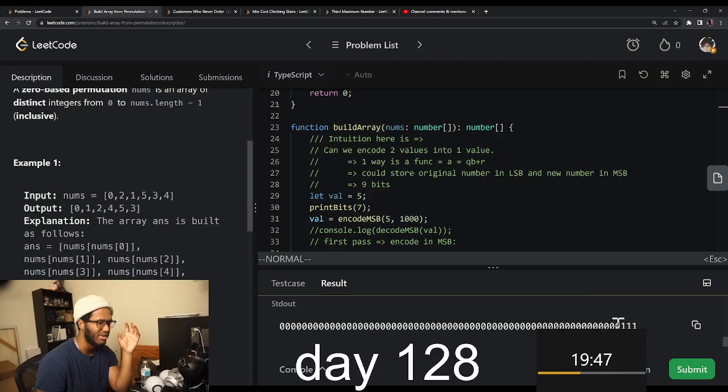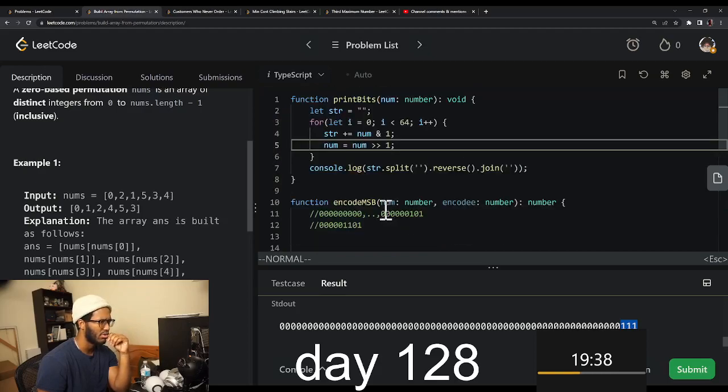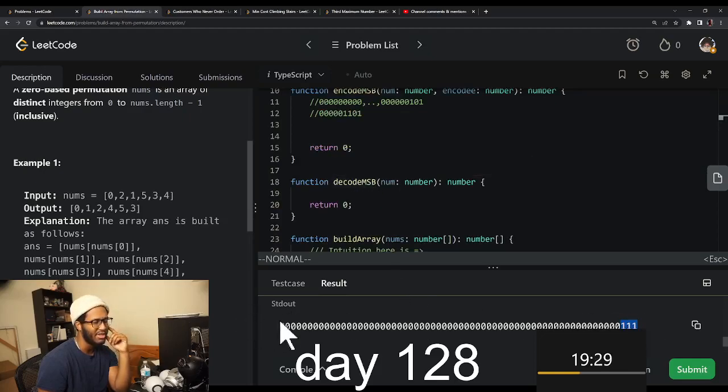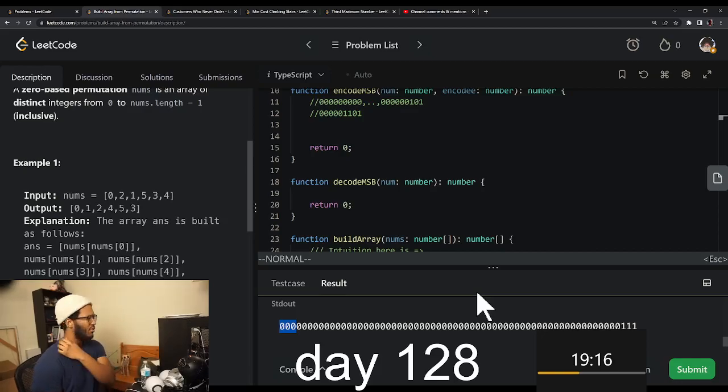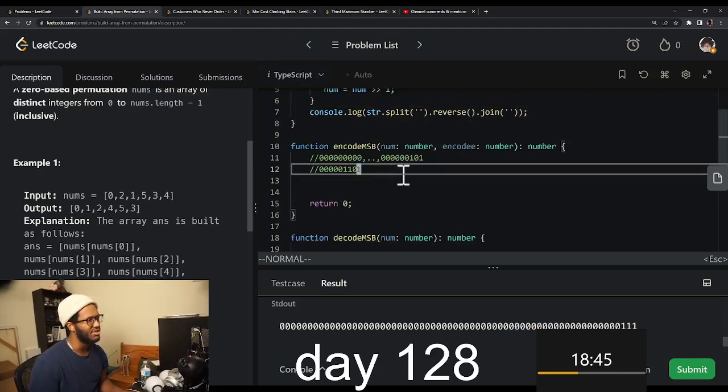Okay, this looks right, because I passed in 7. We get 1, 2, 4. So if we wanted to encode 7 at the other end up here, we could just move it. Actually, this whole thing would be simpler if instead of storing it all the way at the end, we just store the first 9 bits using the lower value and the next 9 bits using the higher value. That way, when we encode the MSB, we could just start at 0.